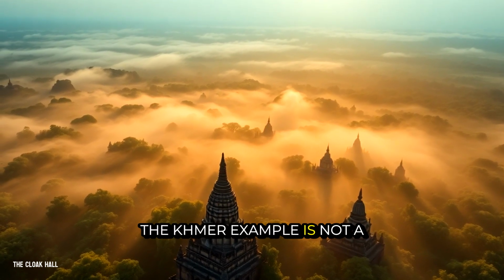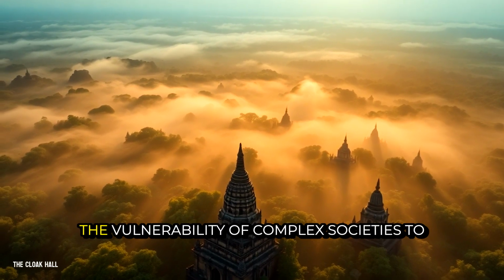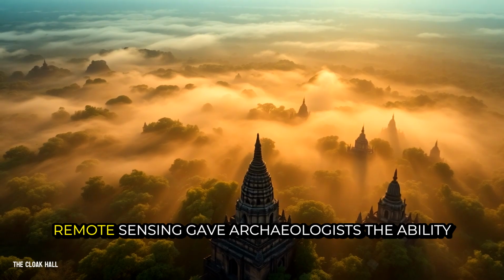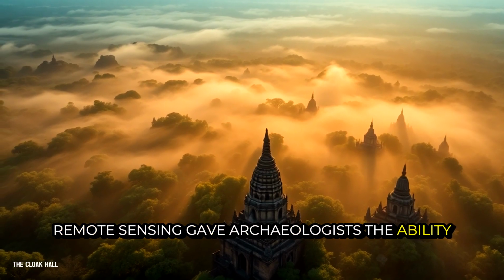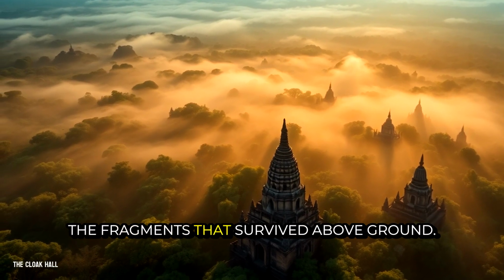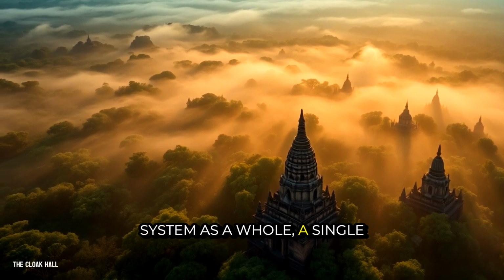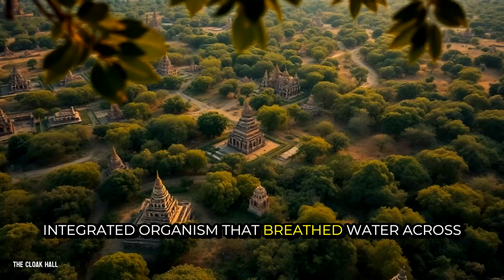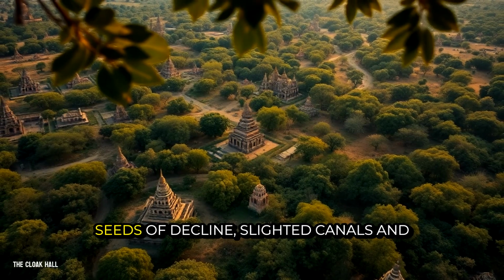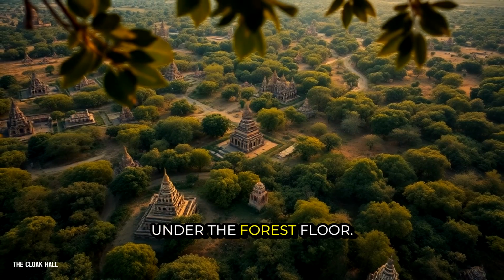The Khmer example is not a cautionary tale from a distant past. It is a clear lesson in the vulnerability of complex societies to environmental change. Remote sensing gave archaeologists the ability to see the full extent of the water management network, not just the fragments that survived above ground. It allowed them to understand the system as a whole, a single, integrated organism that breathed water across the landscape. And it provided a lens through which to see the seeds of decline, silted canals and altered flow patterns that were hidden under the forest floor.